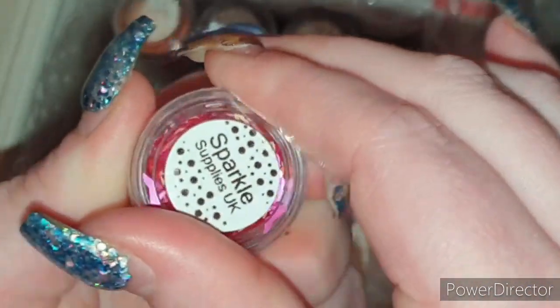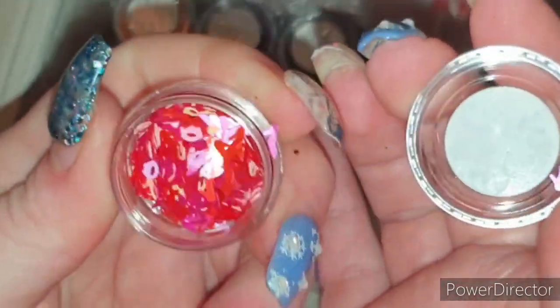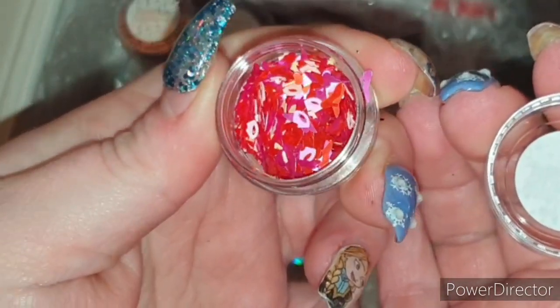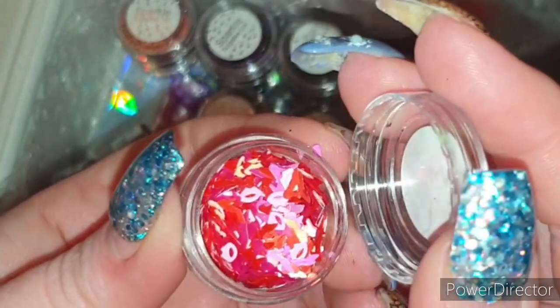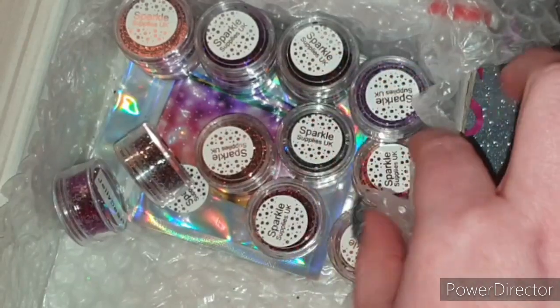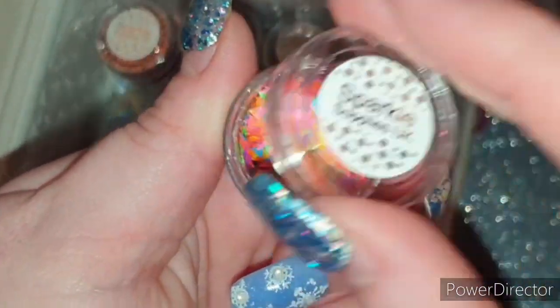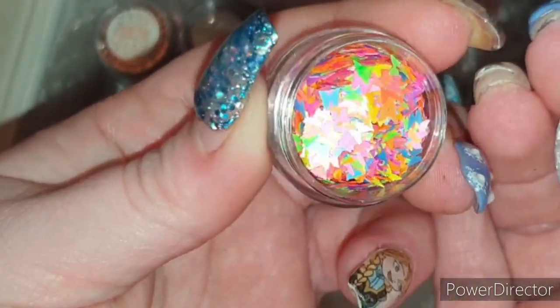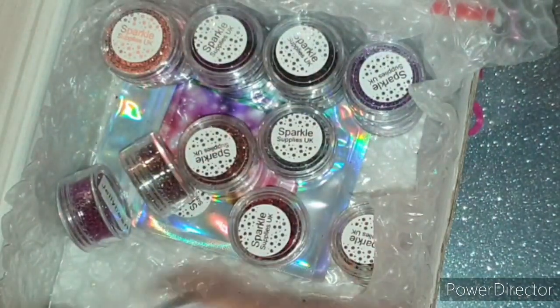And then these ones are going to be perfect for Valentine's Day. How cute are these little shapes? They've got little shoes and lips and stuff in. I just think they're so cute. Red and pink and I think it's a peachy colour. Yeah, beautiful. And then these are some more butterflies. These are matte butterflies. So they're multicoloured different ones in there.